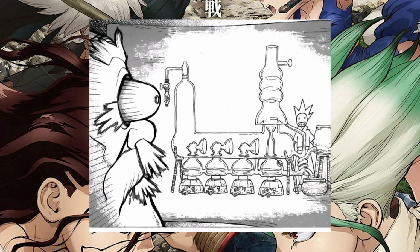For the weebs in the crowd, the observant viewer may notice that this is the same sort of vacuum pump used in Dr. Stone, but I digress.